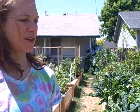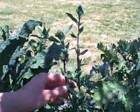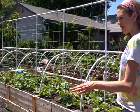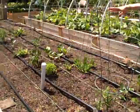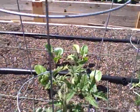Some of the names I don't actually know, but there's lamb's quarters in there. That's my favorite. You can close up on that. They're a wild edible, really great in green smoothies. Nice mild nutty flavor. Here we have peas, greens, tomatoes, and bok choys. These are babies. This plot is rather new. It's a less mature crop.